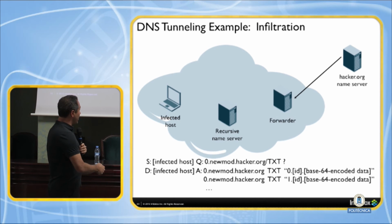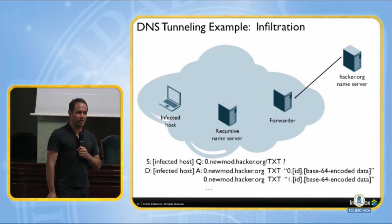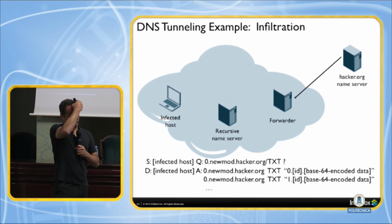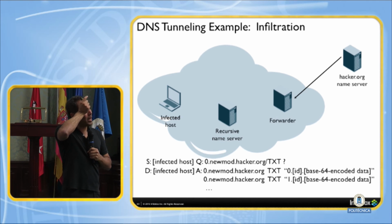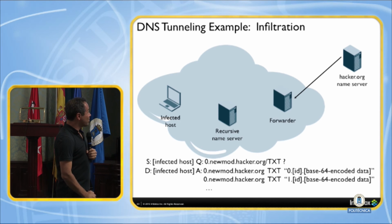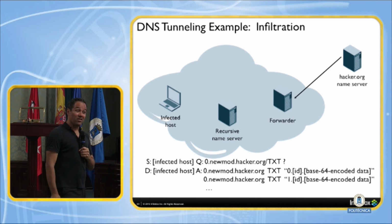And within this text, do you know how long a text record can be? Anybody here know how long a text record can be? I was amazed, and I wrote the book, for God's sake. I was amazed because I was doing a little bit of research on this. They could be 65,000 bytes long. Pretty damn long. And you can of course have multiple text records as well. That is a lot of data.